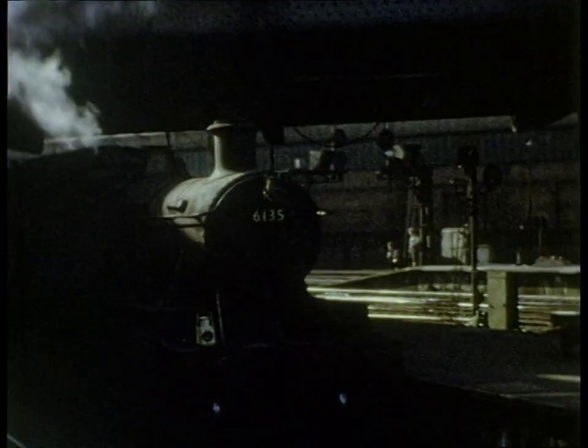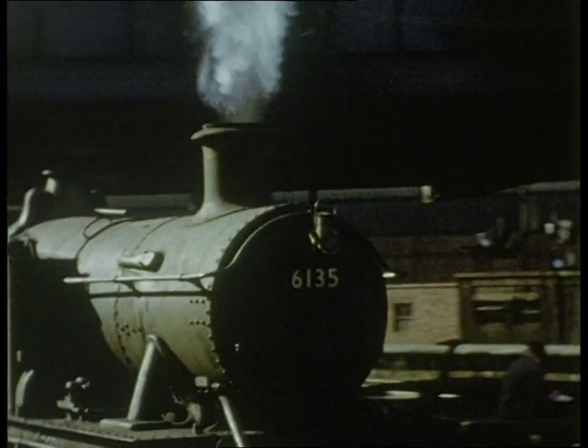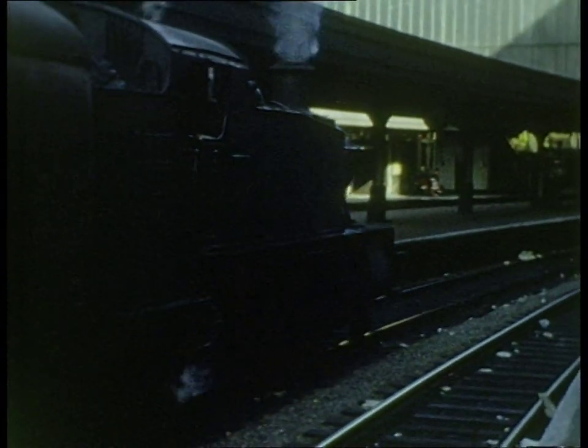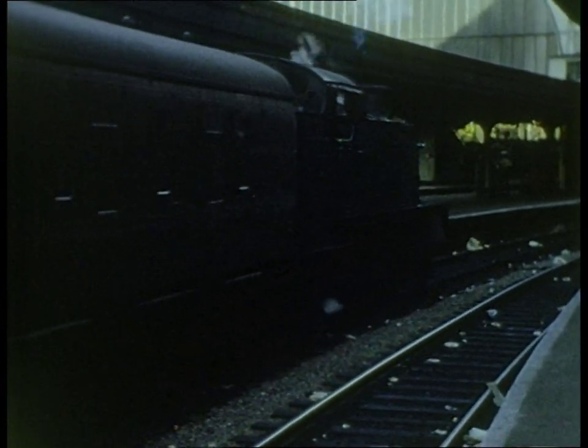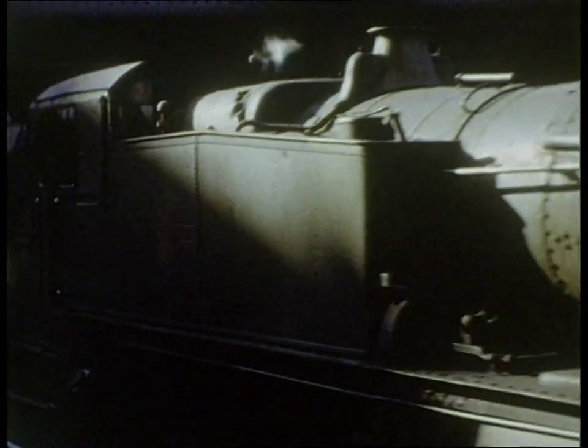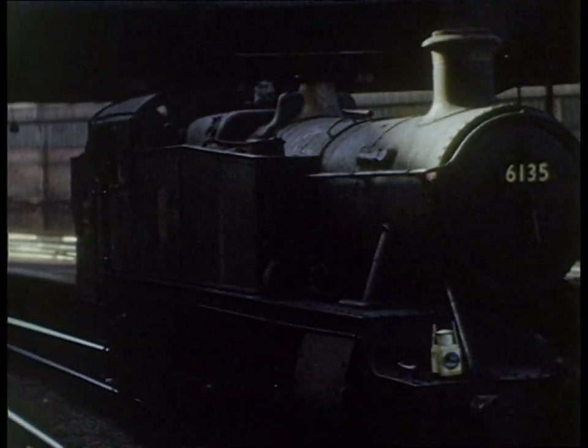16135 arrives and departs in the gloom. One of the last survivors, she was scrapped by Cashmore's of Newport in March 1966. This was a sad time for all lovers of the steam locomotive, as what seemed to have been inviolate was thrown onto the scrap heap with what appeared to be indecent haste.